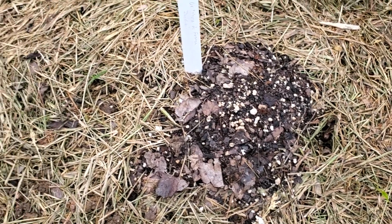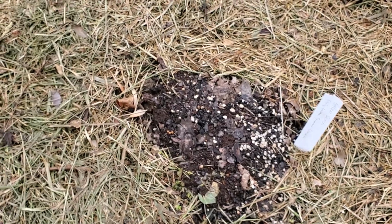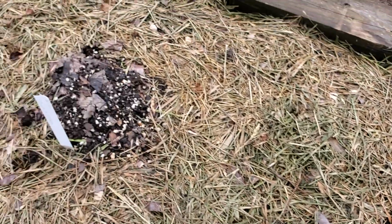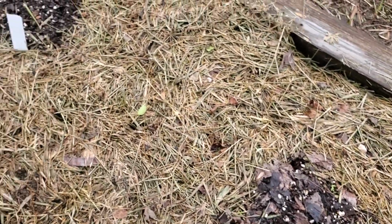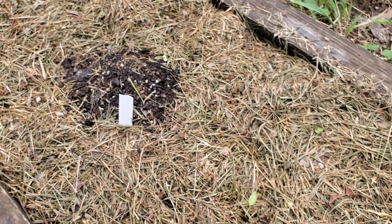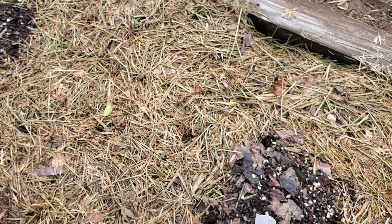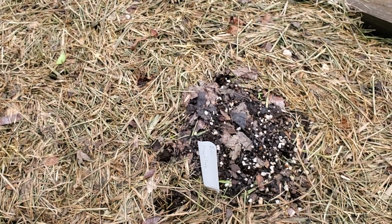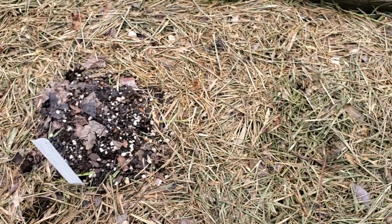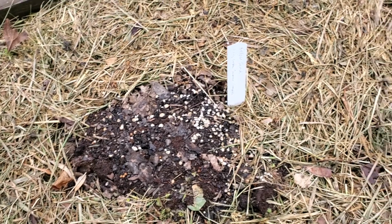Here's where we planted zucchini and squash, and so far we don't have any germination yet. Probably be a couple more days on that. But you can see how the grass clippings have started turning brown and are fading, so they're doing exactly what they need to be doing right now for me. Serving as a mulch, keeping the weeds down, and just keeping the moisture in the bed.